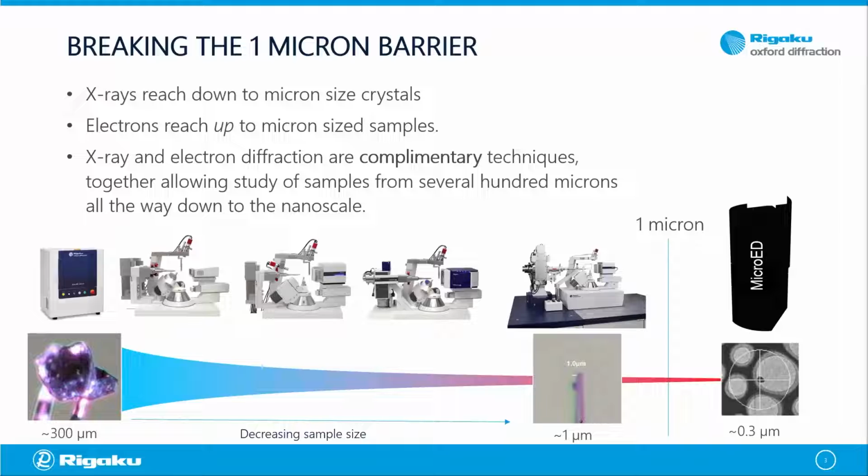So what if we wanted to study smaller samples than this? Well, this is where MicroED can help us out. MicroED sits on the other side of this 1 micron barrier that I've drawn in here, for reasons I'll cover in a few slides.